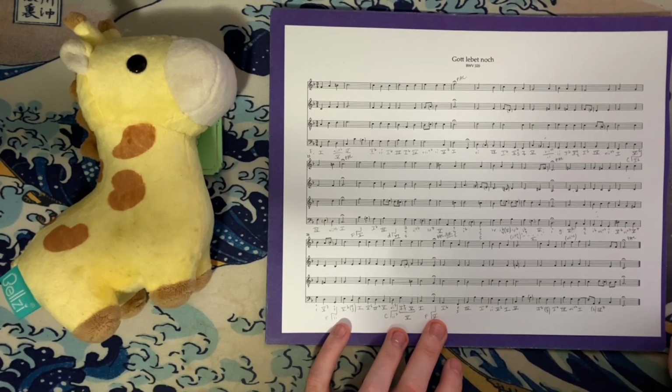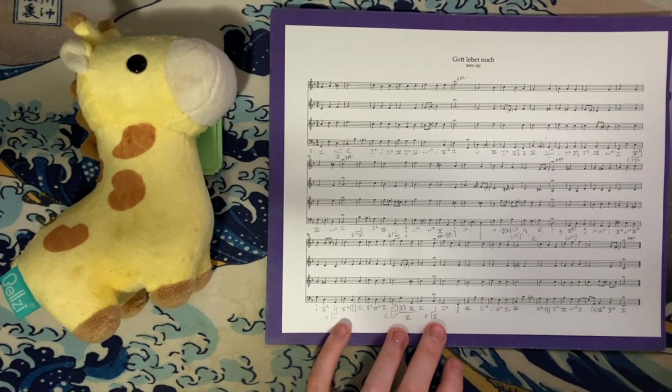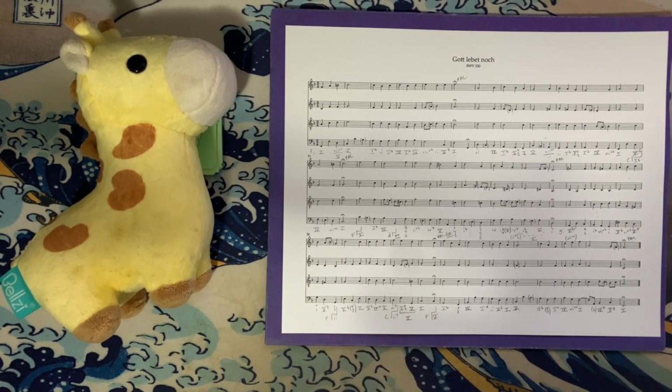Passing tone in the tenor here before we get C, B flat, E, and G, which is 5-7. Just C7 in root position. C is a chord tone. F is a little anticipation here before we cadence on F major. F, A, C, and F, which is our tonic triad in root position. And that is today's chorale.